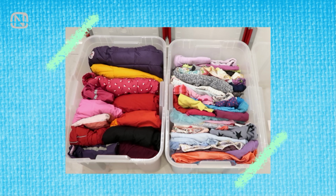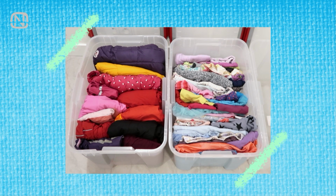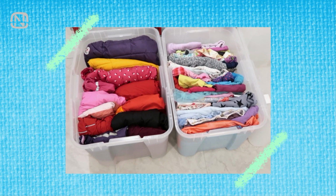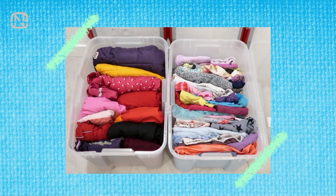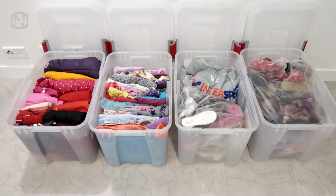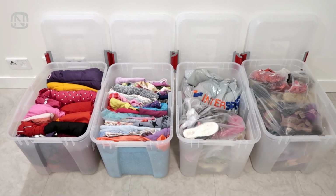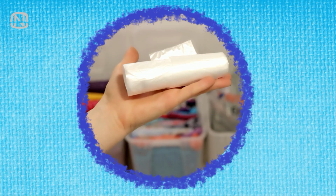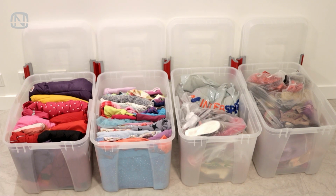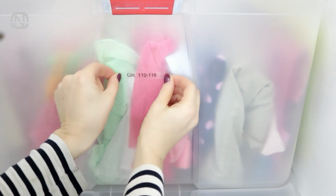I folded the clothes using my favorite vertical method, because not only will I be able to find the right thing faster, but it will also look more presentable than if I just shoved everything in. But the main perk of this method is that it helps fit more clothes, since all the available space will be used rationally and to the maximum. I put the shoes in generic clear trash bags, of course having sorted them by size first. Once the containers are ready, I can move them to the closet.